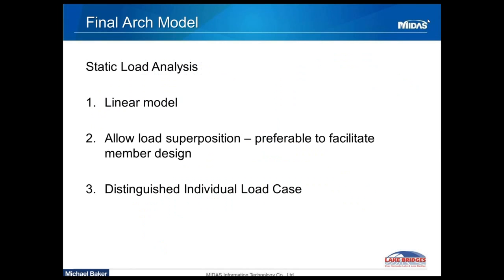The final arch model is a linear model that allows us to do static analysis and allows the load superposition, which is preferable to facilitate the member design. Because we're doing the linear model, we have to check the hanger, which is modeled as a truss element, to make sure that the assumed elastic modulus that we made is always valid to be used.